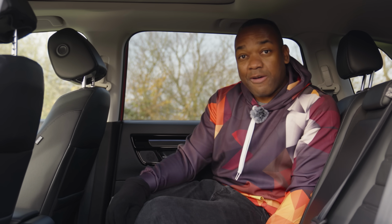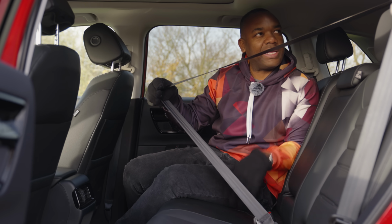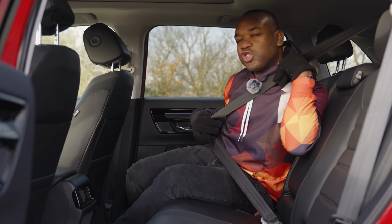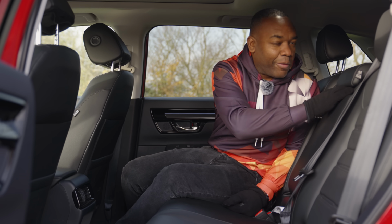The middle seat doesn't get that function. And speaking of the middle seat, you also get this really weird seat belt which comes down from the ceiling. It's not the best design because it can kind of cut across your neck, which is not the most comfortable thing in the world. So yeah, wish they'd done a little bit better in that.